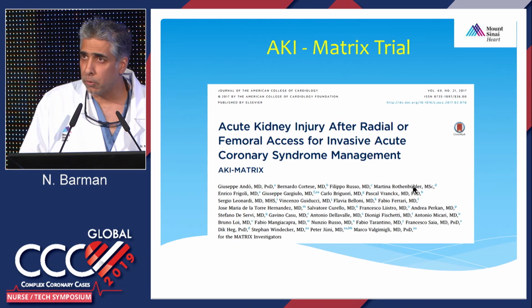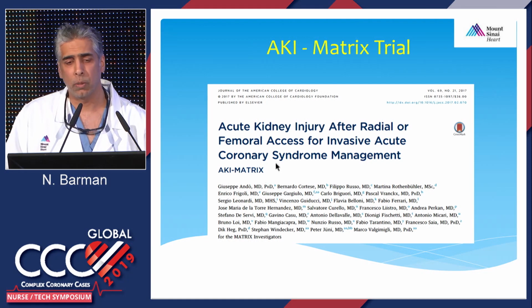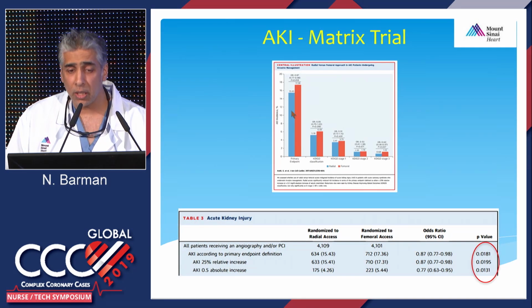They looked at a lot of different other endpoints with radial versus femoral, mostly through MATRIX. When you have these large trials, there's a lot of sub-trials that come from them, a lot of data that comes from them. This was 8,000 patients again. So they looked at kidney injury, radial in the blue, femoral in the red, so a 2% reduction in AKI, defined either as a 25% increase or a 0.5 increase in creatinine.